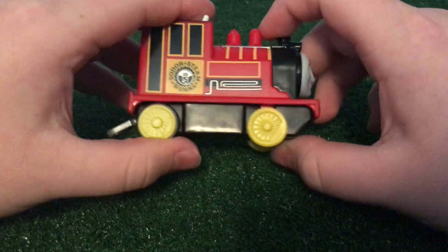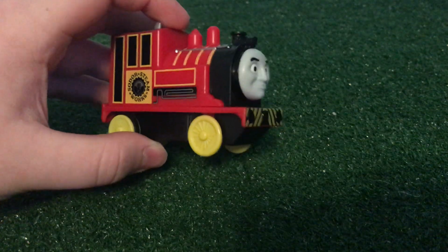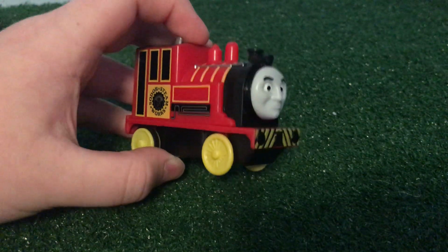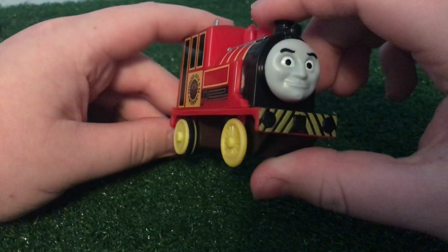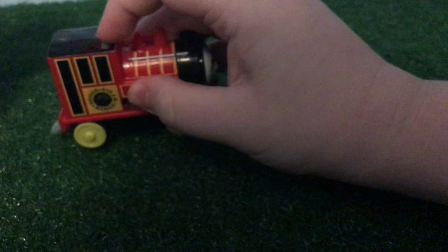Victor I ordered quite a few. I think I ordered 6 engines, and I ordered a starter set. So once they all arrive, I will be doing a massive review on the line. Victor was just the first to arrive, and I'm going to show him, of course. So there's Victor, and I'll let him roll off the screen.